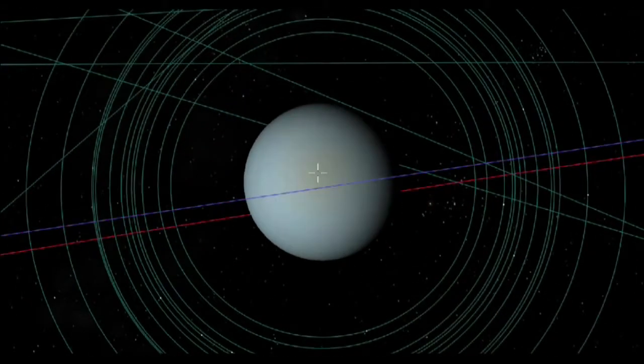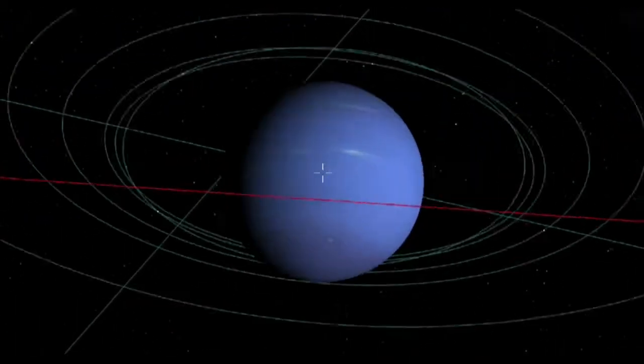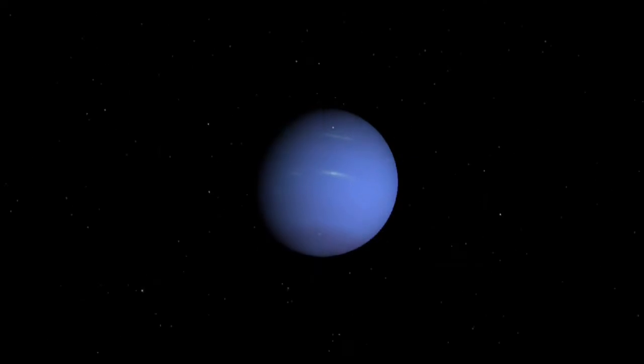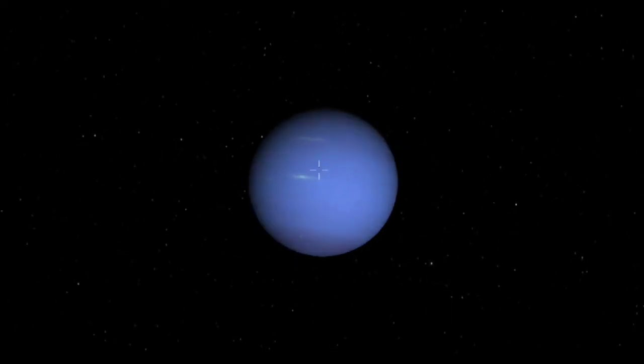The next planet out, and it's now the final planet in our solar system since Pluto's been demoted, or Plutoed, as they say, is the planet Neptune, and it's almost a twin of Uranus, really. It's just a bit further away, but it's a large blue sphere, basically 4 times the size of Earth, almost the same size as the planet Uranus.